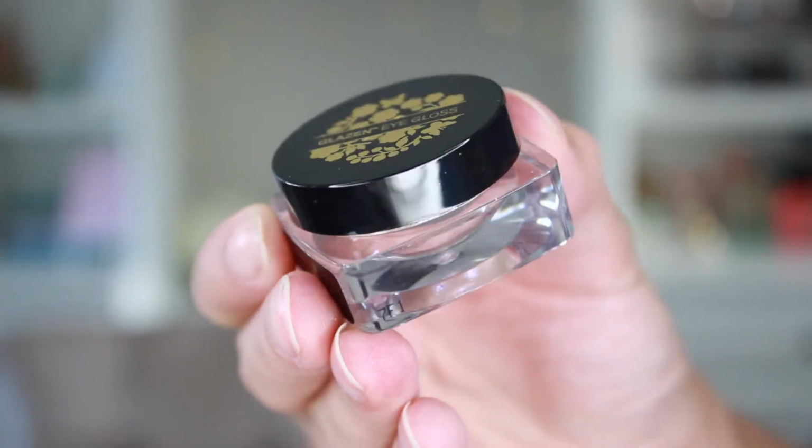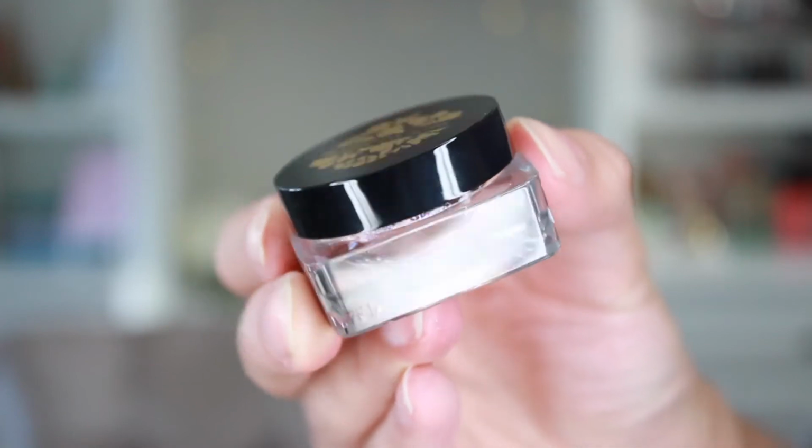The next product that's in a similar vein and I feel like does not get nearly enough hype are these Butter London Glazen eye glosses. I am obsessed with these, and I feel like Butter London's known for their nail polishes. Their makeup line does not get nearly enough hype. They have some really great products.